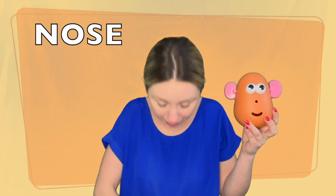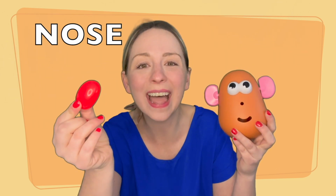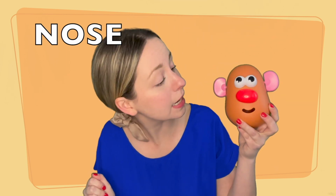Mr. Potato Head needs a nose. Where is your nose? Nose. Where's Mr. Potato Head's nose? Oh, I see it. It's a red nose. Right there. Oh, ho, ho, ho. What else do we need?